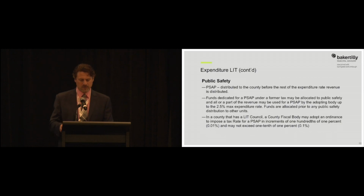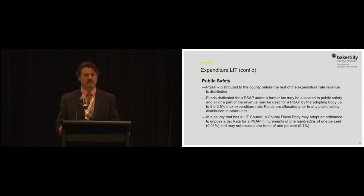PSAPs, that's also been popular the last couple of years. Counties like it because the first portion of the PSAP local income tax goes to the county before it's distributed to all the other units. Especially as they've combined services, it's been putting more stress and more responsibility on counties. We have seen more counties adopt this rate because they get the money off the top. Then what's remaining goes to the other units. This just talks about how you can adopt it, whether it's a local income tax council or a county council. There are a couple of different procedures, but both can be accomplished.